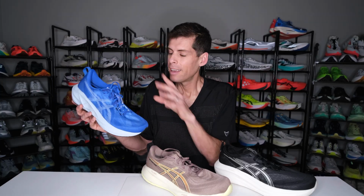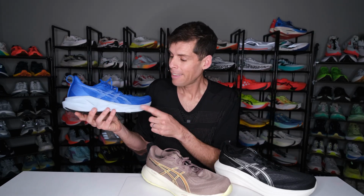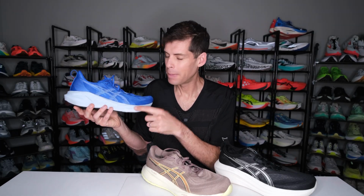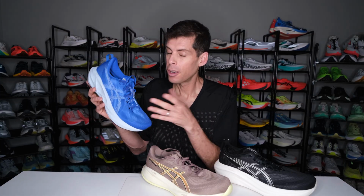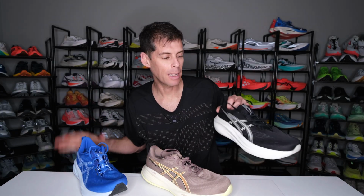But also there's a clear separation in the level of quality between the Novablast and the Cumulus and the Nimbus. Now, out of the three, I think I like the Flightfoam Blast Plus midsole foam the best, but overall the Novablast 5 seems the lowest quality, at least in my opinion. We step up a little bit with the Cumulus, and then we take a big leap forward with the Nimbus 27.